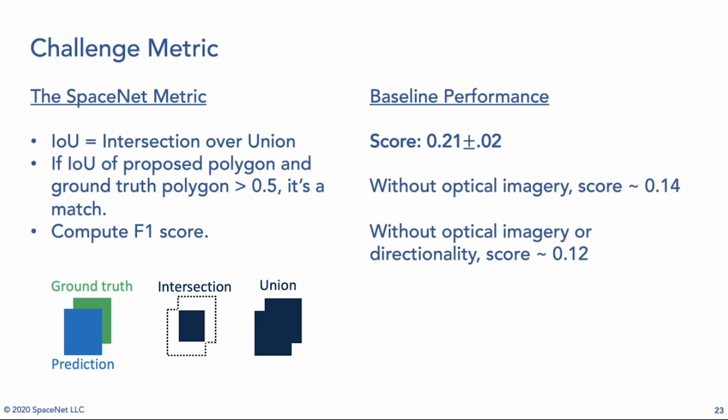To evaluate model performance, we use an evaluation metric for building footprints that we call the SpaceNet metric. It's a very elegant solution to this problem. Basically, for each predicted building footprint, it is considered correct if it has an intersection over union with an actual ground truth building footprint in excess of 1/2, and it's considered incorrect otherwise. Then we just compute the F1 score for those correct footprints.